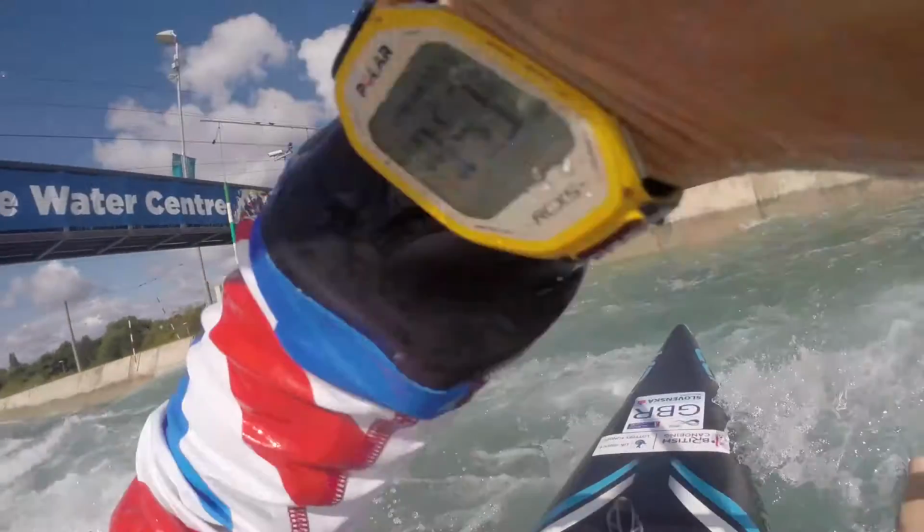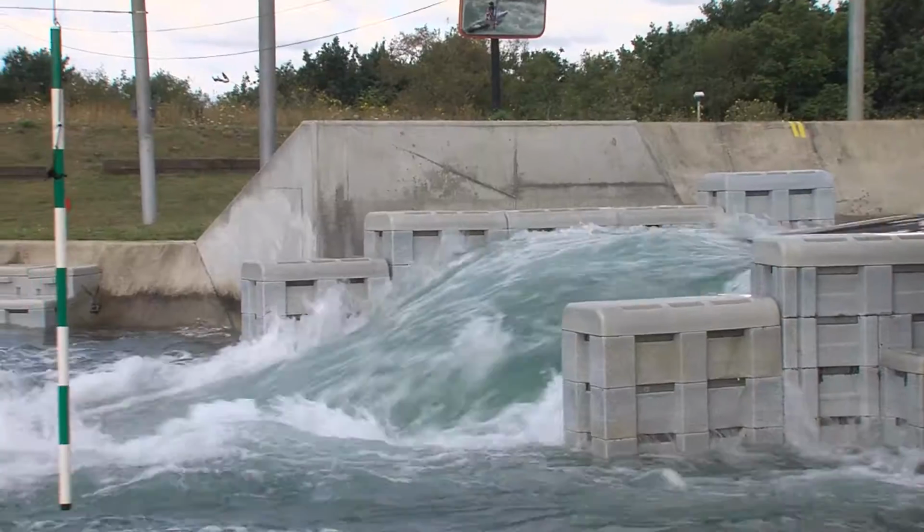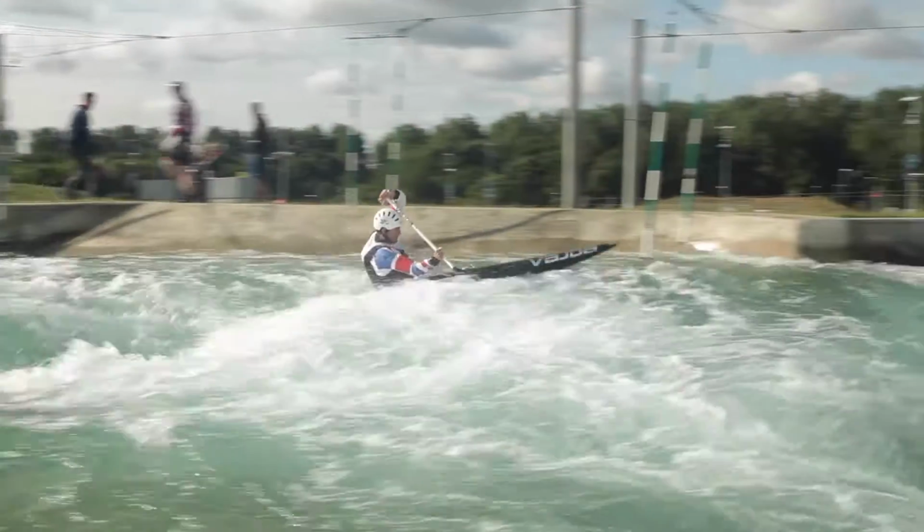At Lee Valley we've got 16 cubic metres of water every second powering down the channel. If it hits you wrong then it hurts, but if you're using it well and it's pushing you down and you're in the right place, then there's no better feeling. It takes about 90 to 100 seconds to get down.